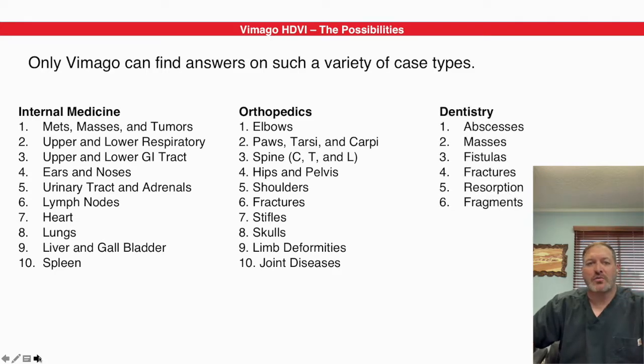And then also we're covering dentistry, which includes animals from rabbits, chinchillas, all the way up to very large dogs, where we can see everything from abscesses, masses, fistulas, fractures, resorption, tooth fragments. We see everything at once, and we can see all of these things in 3D.